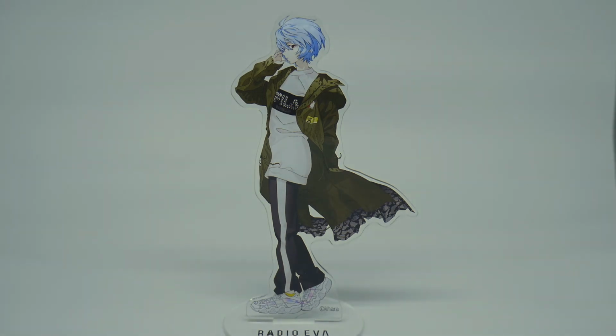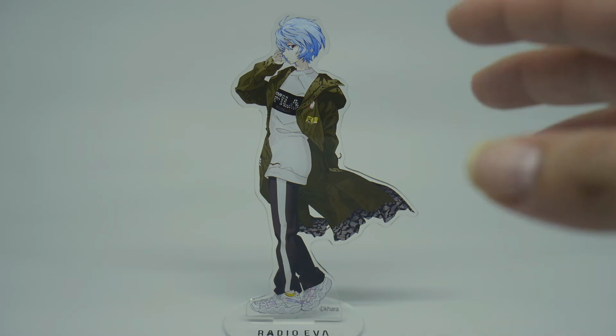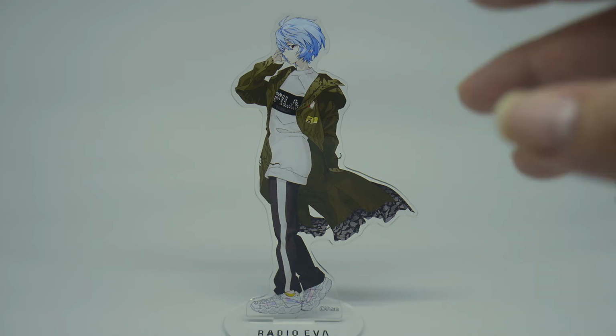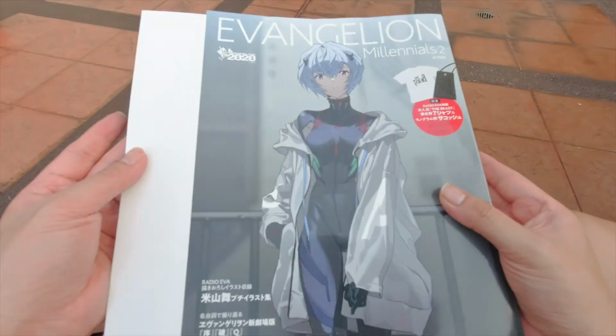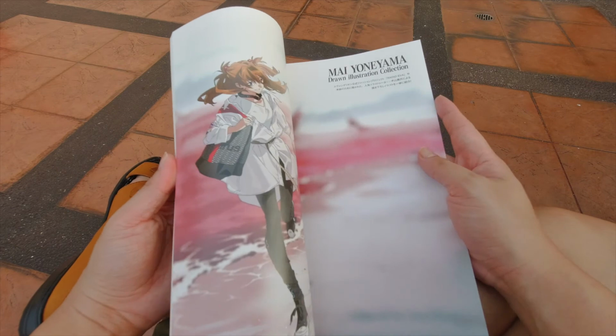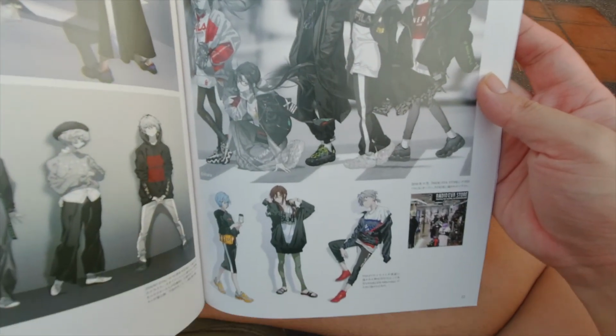Second, they also mentioned they have more options of characters. As you can see here, the only reason I got this Rei Ayanami in her FILA attire is that I cannot find a toy or a 3D model for these illustrations, obviously. I remember when I read Evangelion Millennials too, it was the first time I saw the illustrations in the magazine, exactly on this page. The bunch looks awesome in FILA attire.